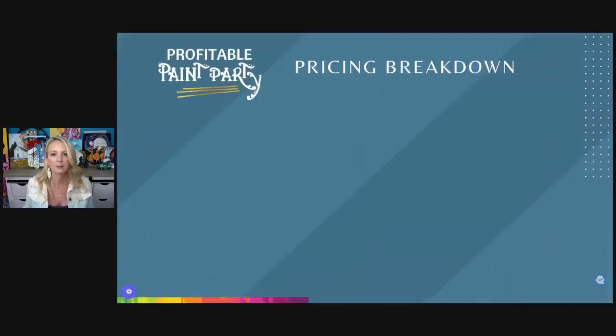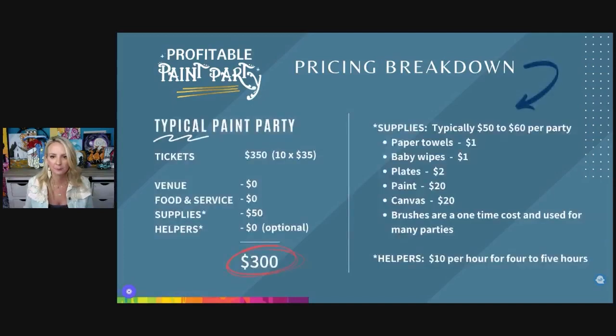Okay, next, pricing breakdown. I told you before, I'll say it again, paint parties isn't a heavy expense on the items. It's more of a service, okay? You're basically setting up an event.